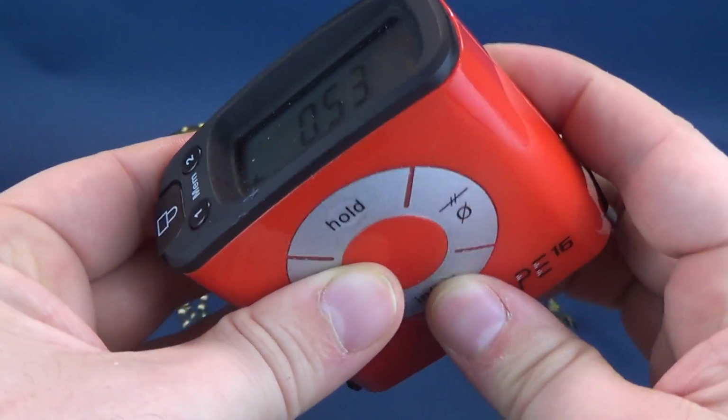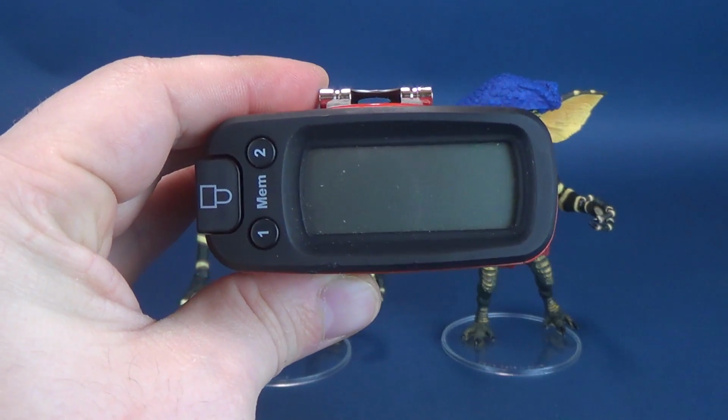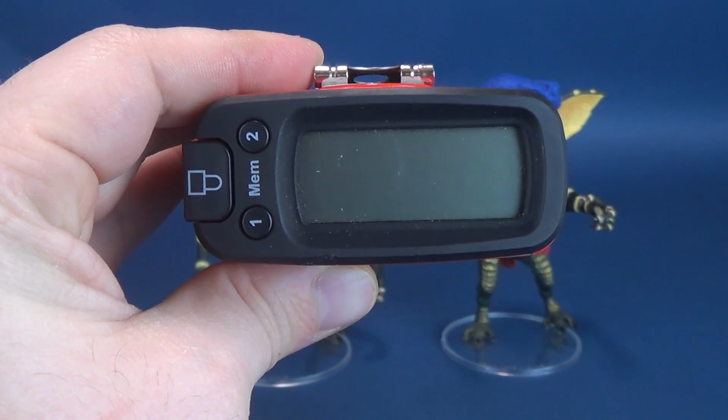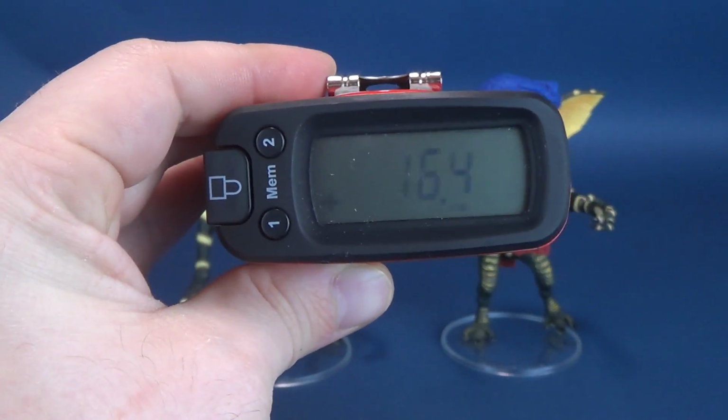6.4 inches. I got sidetracked. Seem to do that. That happens a lot here on this channel. 16.4, let's stay back on track. 16.4 centimeters tall is either one of the caroling gremlins.